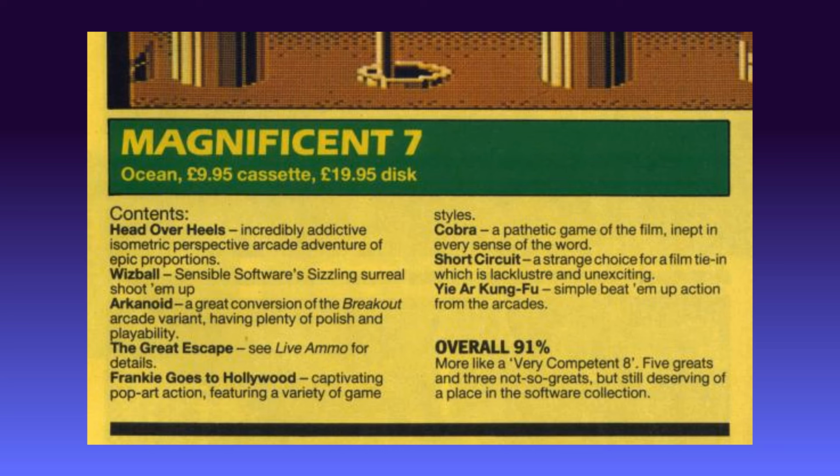Overall though, they give the compilation 91%, saying it's more like a very competent 8, 5 greats and 3 not so greats, but still deserving of a place in the software collection. And while I didn't rate it quite as highly as that, I don't disagree with those comments at all.